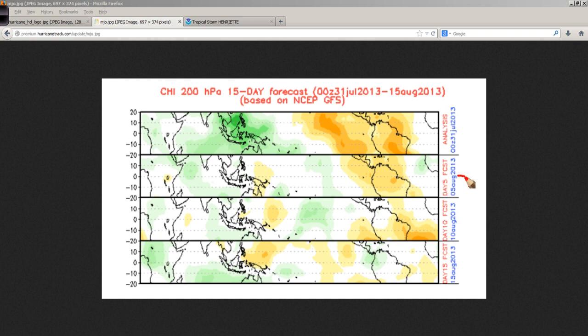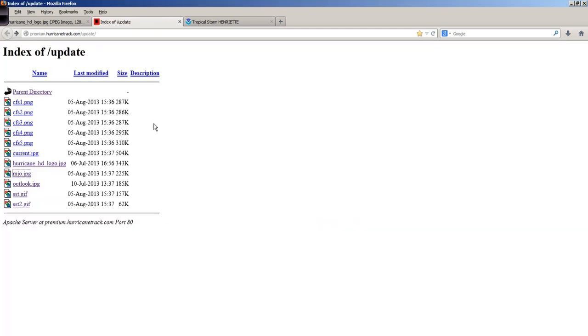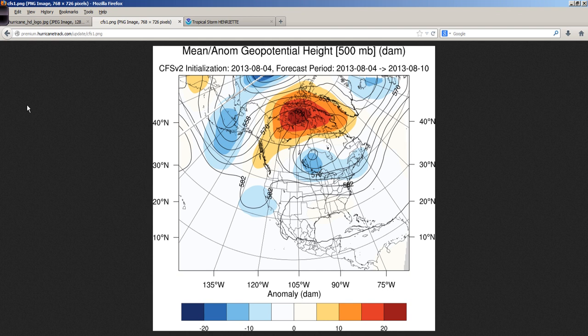Looking forward, this is 5 days out, this is 10 days out, this is 15 days out into the future. A little bit more upward motion off of Africa, still sinking motion in the Western Atlantic. By day 10, that starts to relax a little bit, and by day 15, it's possible that the Atlantic Basin could be more primed for development by about the 15th or the 18th of August, somewhere in that time frame. And that fits in nicely with some other charts that I wanted to show you. This is the CFS, or Climate Forecast System, 500 millibar anomalies, current and forecast out over different time periods.